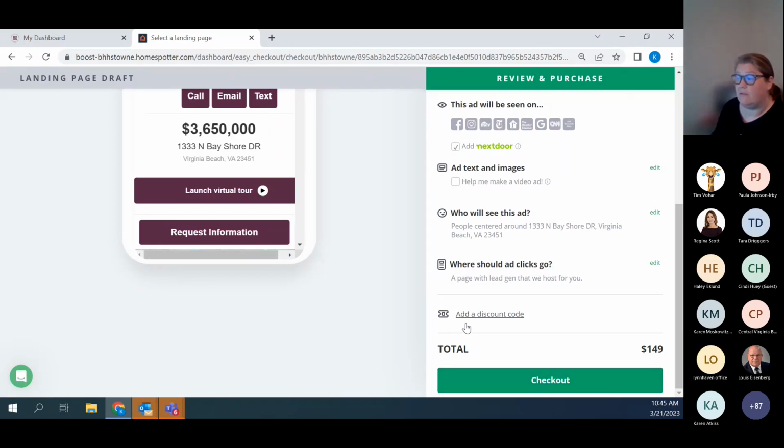Again, remember I said, keep an eye out for those discount codes. They come out fairly often. And sometimes this will get you more impressions. Sometimes this will give you a little bit of a deal on something, or it'll say, you know, something like you can add Nextdoor for free, and it will go ahead and change those pricings. But do keep an eye on that pricing.